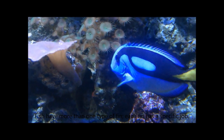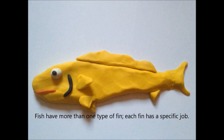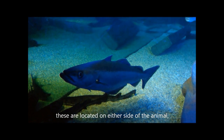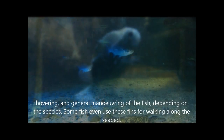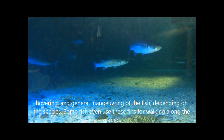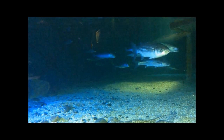Fish have more than one type of fin. Each fin has a specific job. These are the pectoral fins. These are located on either side of the animal and they are used for various types of movement, steering, hovering and general manoeuvring of the fish depending on the species. Some fish even use these fins for walking along the seabed.